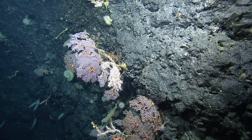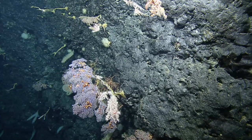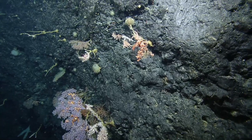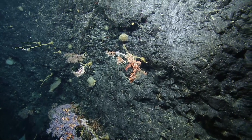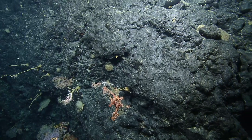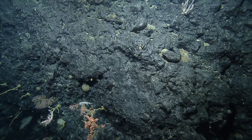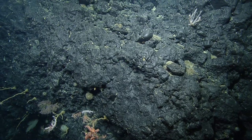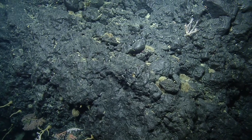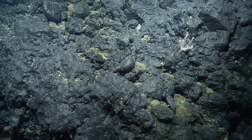But on this cliff, the fact that we could see into portions of that plumbing system tells us that what looked like a possible flank collapse in the bathymetry we collected prior to this dive really was the case. It gives us an idea about some of the formation processes of a guyot like this one, which is a flat-topped volcano with rather steep sides.